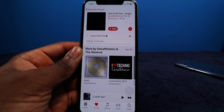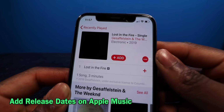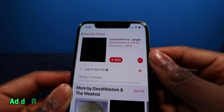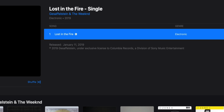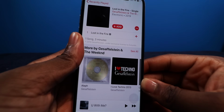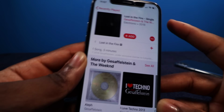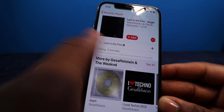Now, one thing with Apple Music that's a little bit annoying, you have the year. Sometimes the year doesn't even matter too much. I mean, yes, it matters, but we should have the full-on date. On iTunes, you have the date on the bottom. But on Apple Music here on mobile devices, we don't have that. We just have the year that the song released and how long the album is. That's it. And of course we have the label.